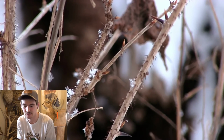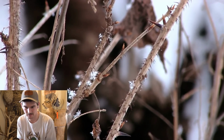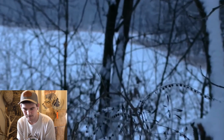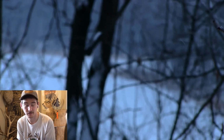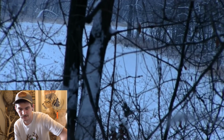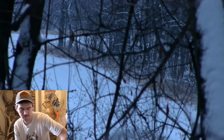I don't know, this was a pretty nasty cold day, I remember that. Had a garbage sack around the camera. The whole 9 yards. There's a doe. Looks like a young doe coming across that edge of the cornfield up into the woods.